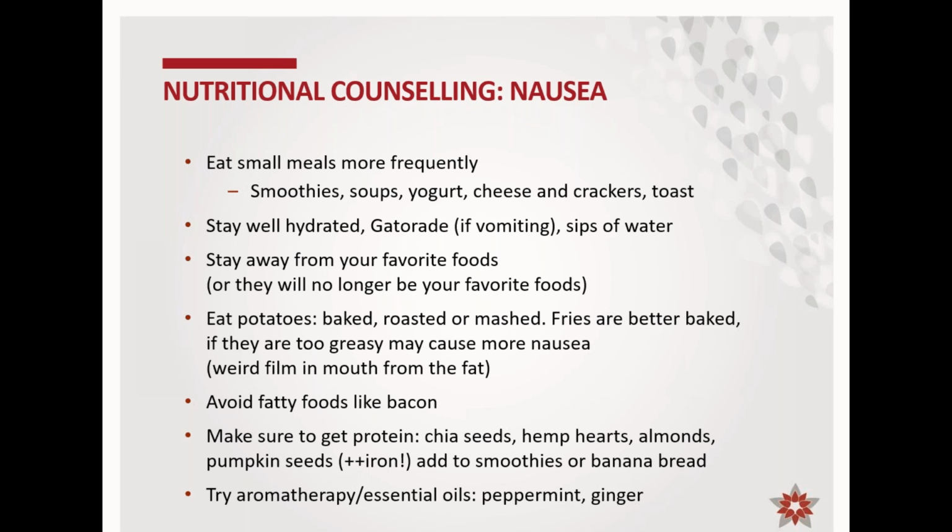Eat potatoes. Like I mentioned, potatoes are actually quite a comfort food for many people, and you can eat them in many different ways. So baked, roasted, mashed. You can even eat fries. The only thing there is that sometimes the fat in them, the more greasy they are, the more that's going to make you nauseous. So I would stay away from those.